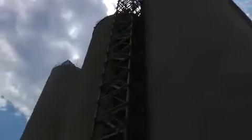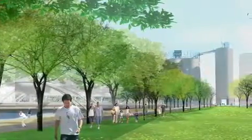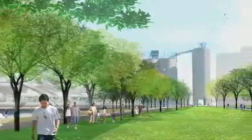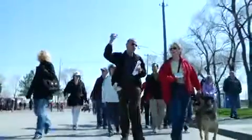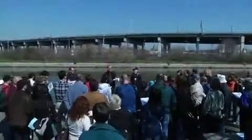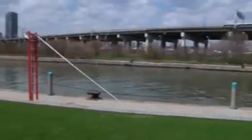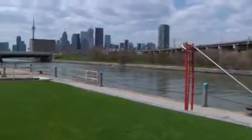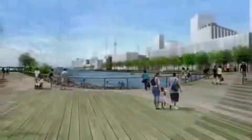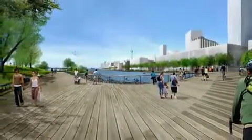One of the basic principles of sustainability is to use what you have. I'm Ken Greenberg. I'm an architect and urban designer. And what we're going to ask people to do this morning is to walk through this part of the world as it is today, and as we're doing it, imagine and describe this amazing transformation that's going to happen over the next few decades.